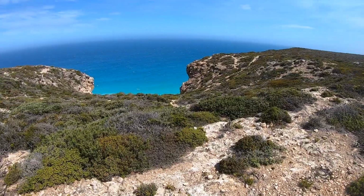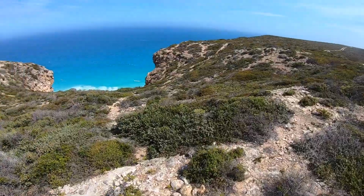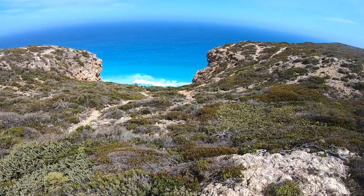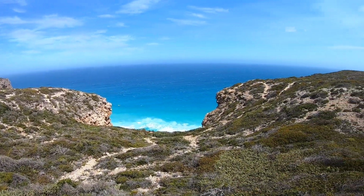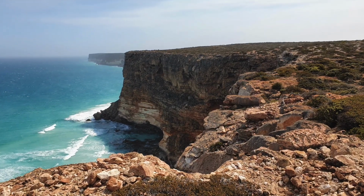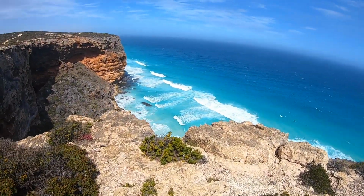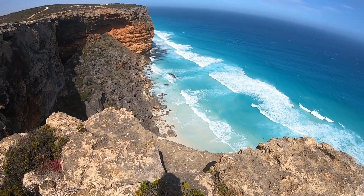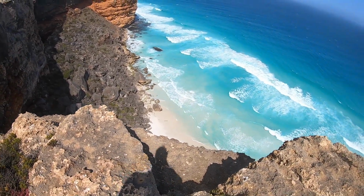Well, I did mention to the boss I wouldn't be flying the drone here. You can hear that's why. That must be just all salt mist out there on the horizon. It's the wind. Not so windy here, it's good. Wow, check out the coast, eh? Nice looking beach down there.